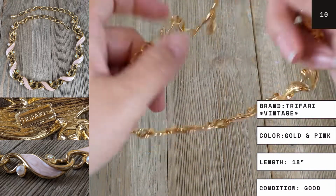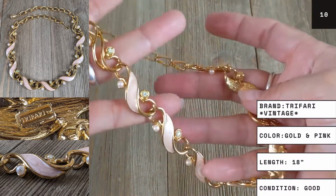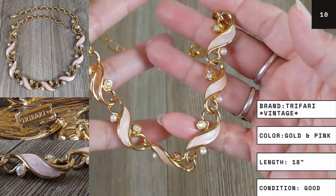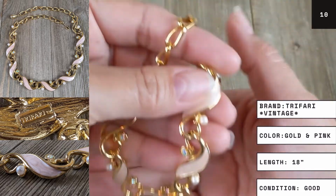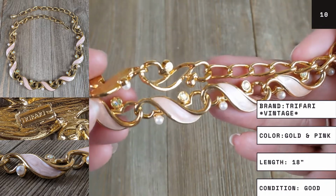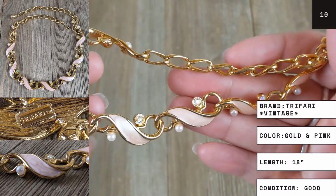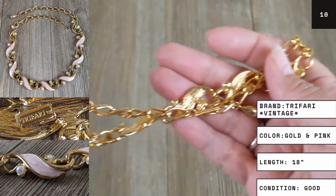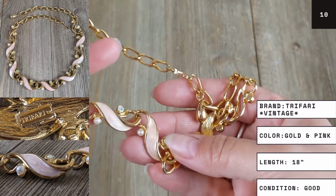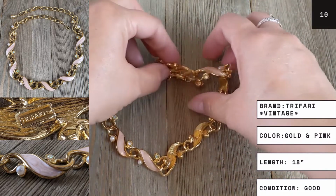Let's see, I don't have my measuring tape on me, so I'll go ahead and make sure to put the measurements there on the right for you. But this is a gorgeous piece. I love the enamel on there. It's kind of like a pearl effect. Very, very, very pretty. But like I said, no wear other than that one little mark. And I'll make sure to mention that in the listing.